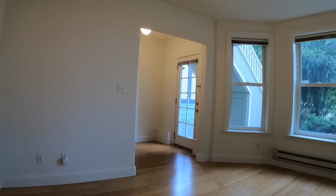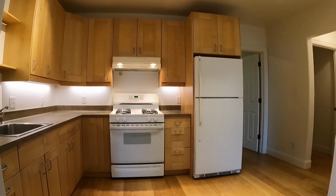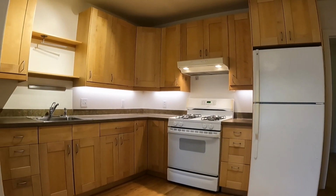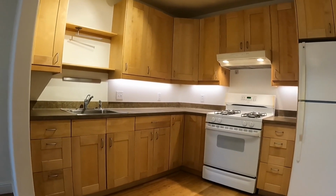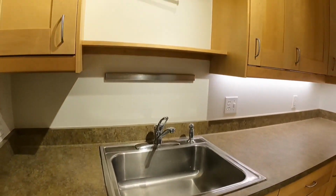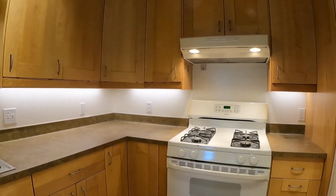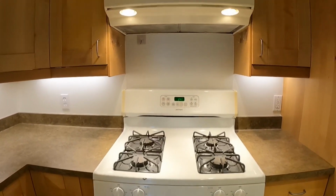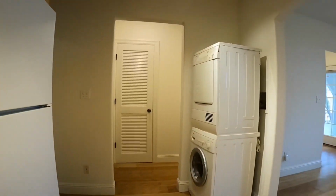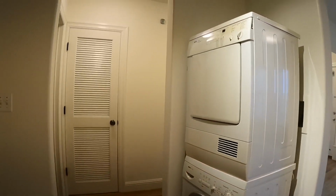front patio area. Okay, here we are in the kitchen. It's been nicely updated. You have stone counters, lots of cabinet and counter space. There's a gas range. Nice shelf. Beautifully redone. And you have private laundry machines in your unit.